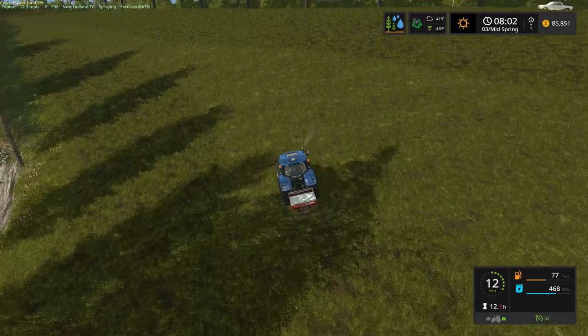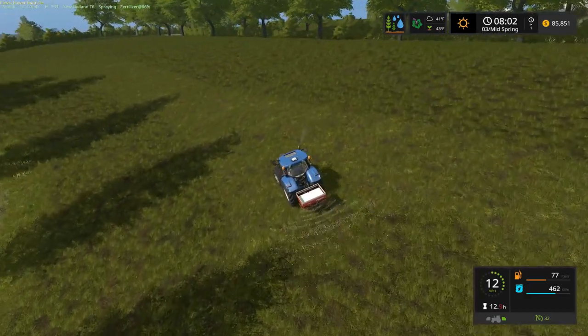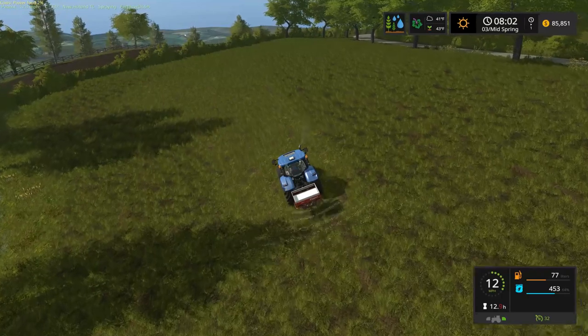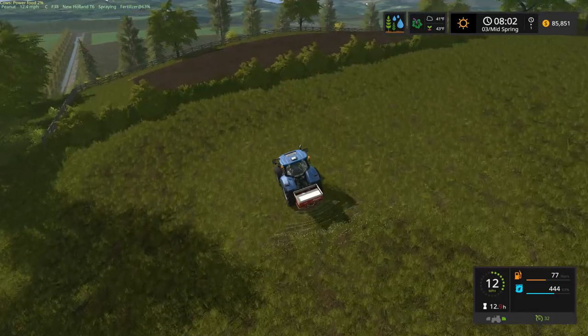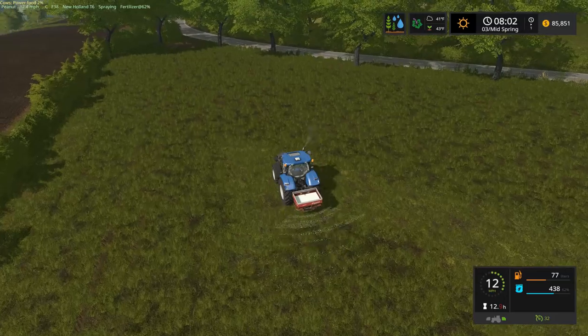So I got to kind of figure out, should we buy more small fields up here, or start saving to buy that big grass field down there? Because once you buy that big grass field, we can cut that for grass, nothing but grass, and bring that to the processing, the BGA, and start selling silage.